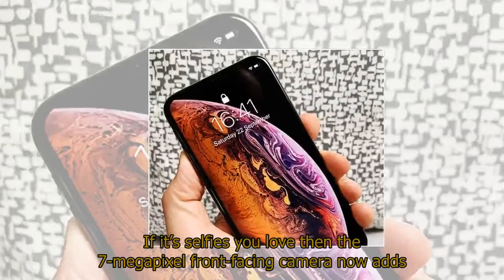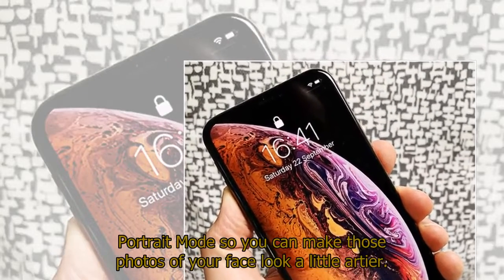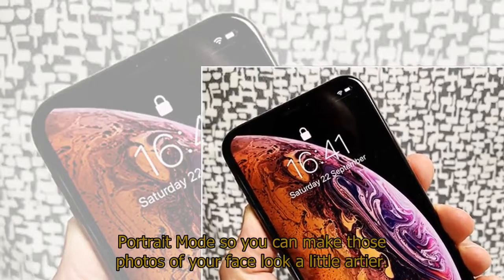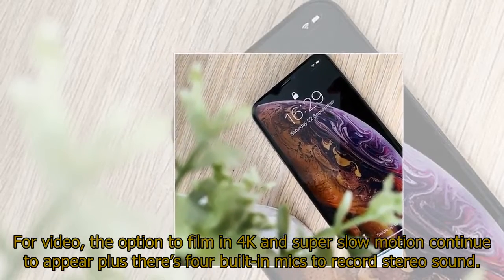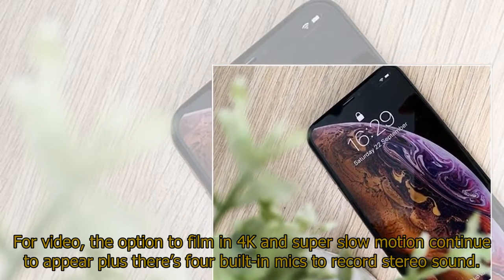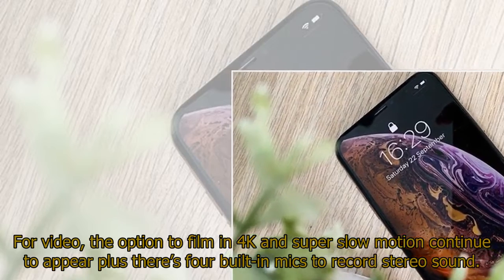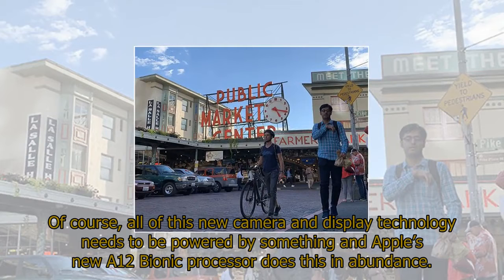If it's selfies you love, then the 7-megapixel front-facing camera now adds portrait mode so you can make those photos of your face look a little artier. For video, the option to film in 4K and super slow motion continue to appear, plus there's 4 built-in mics to record stereo sound.